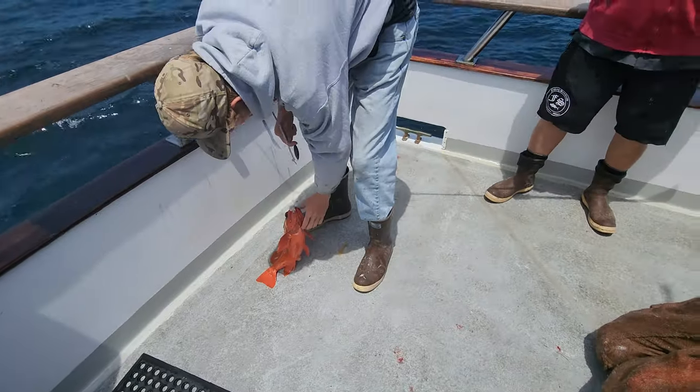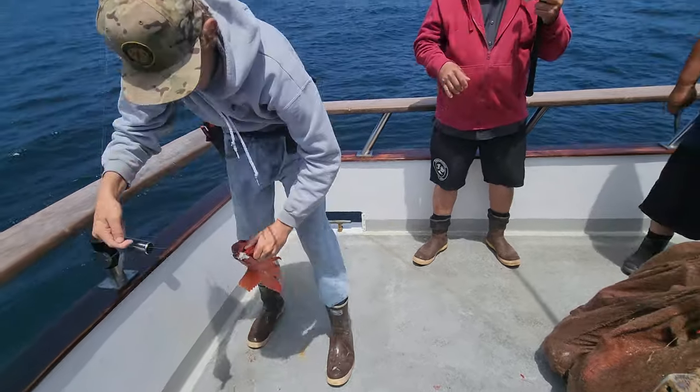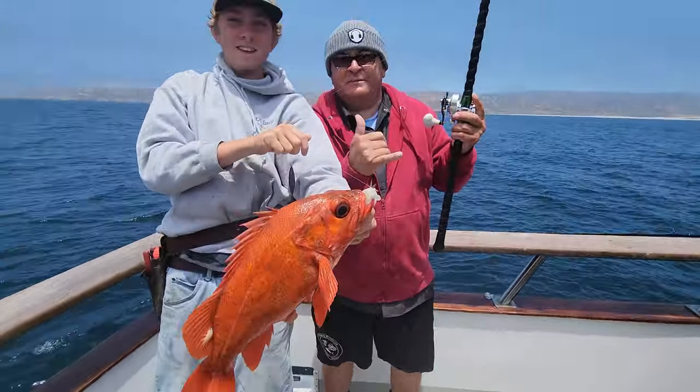After about 2 hours of that shallow rockfish fun, it was time to try to put some more halibut on the boat.